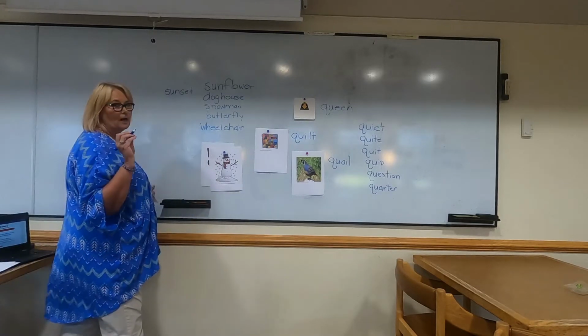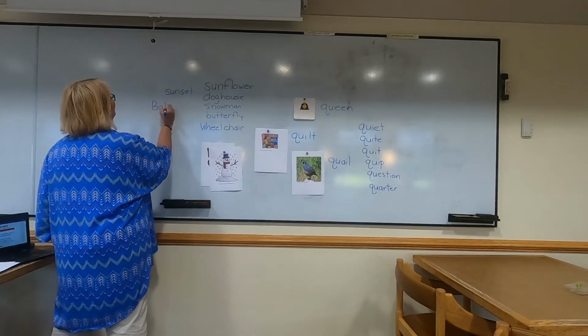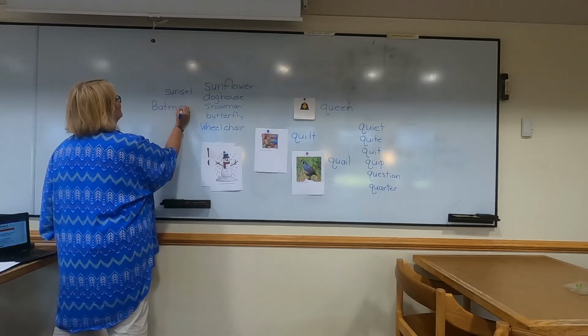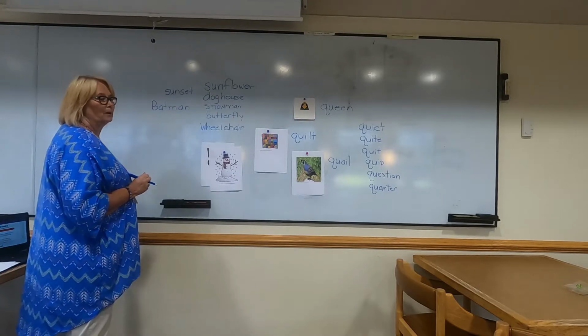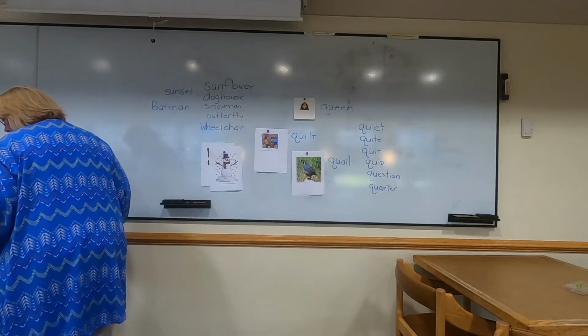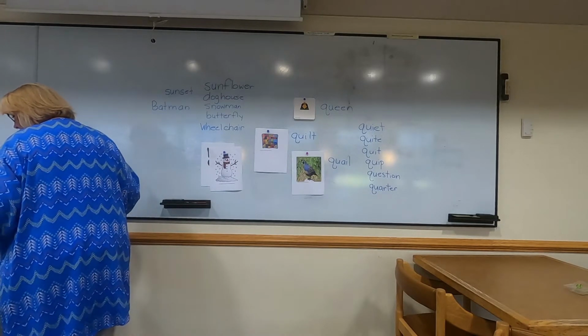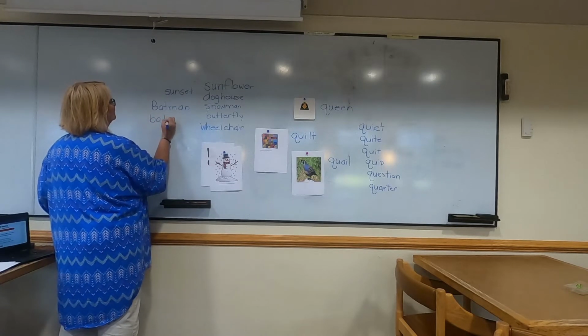I bet a lot of you would know what this one is. I'm not going to tell you what it is. See if you can figure out what this word is. I bet you can figure that one out. And then I'm going to give you one more that you may choose to use or come up with your own.